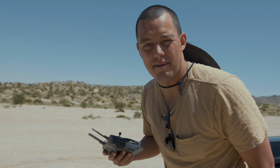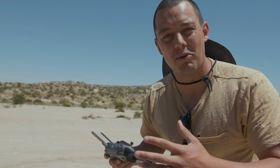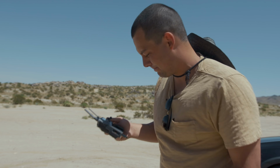All right, so right now we have the Mavic 2 Pro in the air. Again, these are the drones that spec-wise kind of go head to head. So let's see which one looks better.